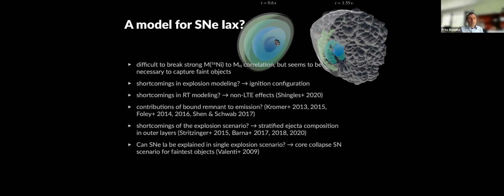But it's also possible that the faint end of the Type Ia axis has to be explained by a different explosion scenario. And there are some hints for that. For instance, the stratified ejecta composition in the outer layers that is found by abundance tomography carried out by Max Stritzinger and Barnabas Barna. And for some of the faint objects, even a completely different explosion scenario, the core collapse origin, has been discussed.